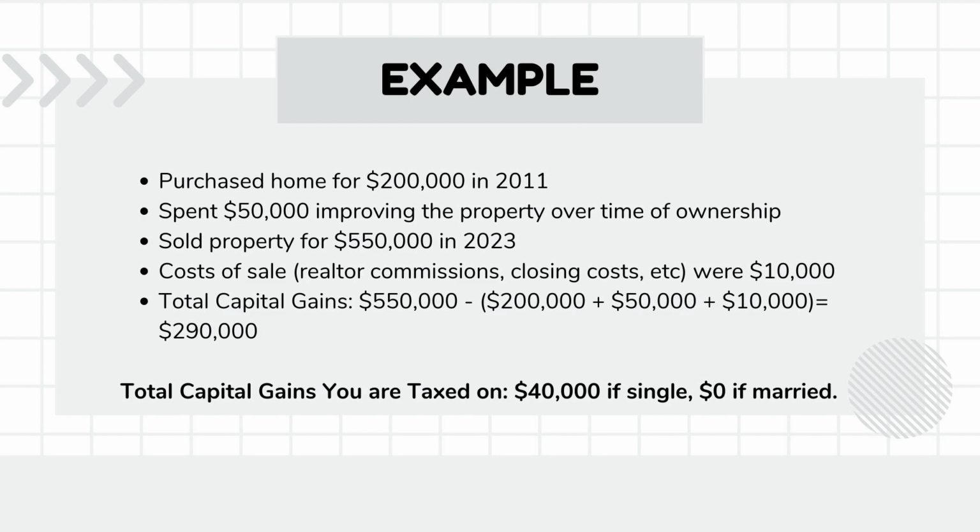Basically, for most people, you can just take 15% of $250,000 if you're single, and that will be your savings. So over $25,000 tax savings if you're single. If you're married, over $30,000 tax savings. All right, so huge, in my opinion, one of the biggest tax code cheats almost that is out there. You can exclude a significant amount of money and not pay taxes on something that you normally would have to pay taxes on.